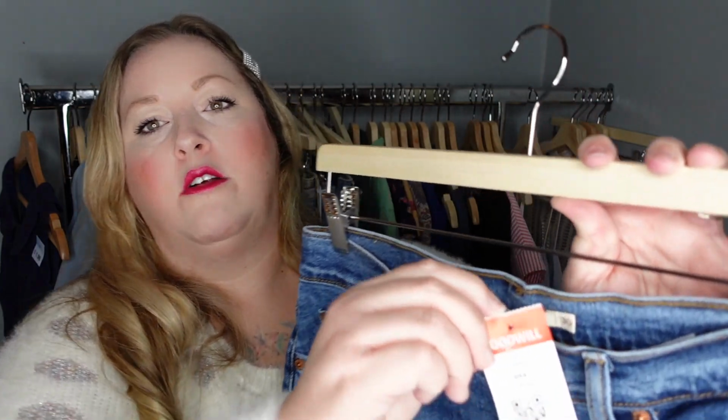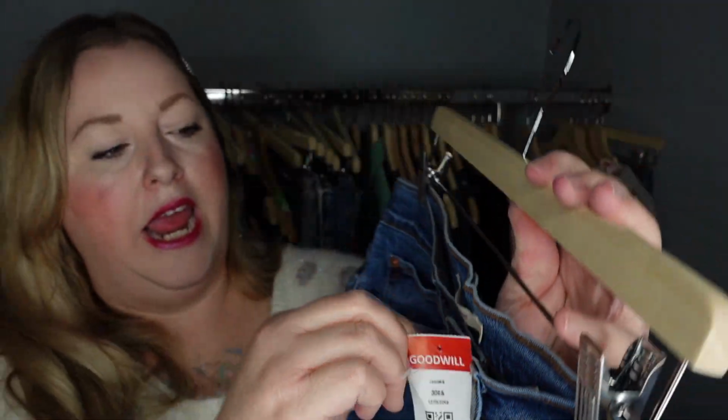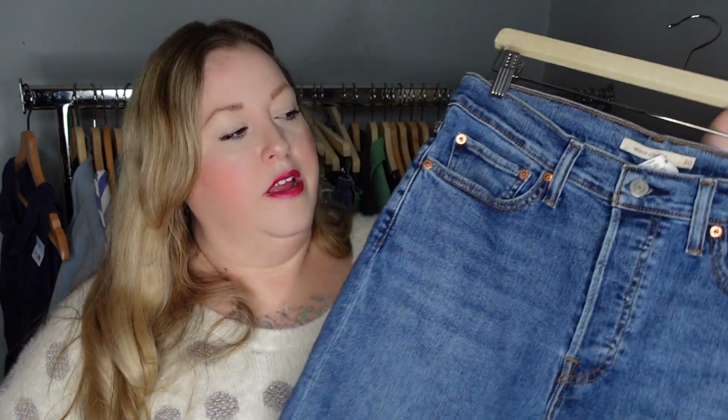This was on a new rack right before I left. They had it at $8.98. My average cost of goods of all the stores in Jackson was between $5 and $6. So yeah, I definitely knew I was going to grab these. Just on style alone, I would get those Levi's.